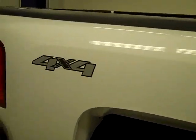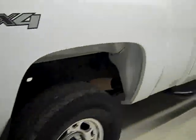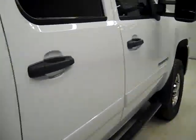Going down this side, you can see just how clean, shiny, and reflective the paint is. No dents, dings or scratches, and that is why we make these videos, because these are used trucks, and we want to show you exactly what kind of condition they're in before you make your trip here, so there's no surprises. Paint looks great, and underneath, frame and underbody very clean all the way back.